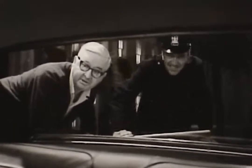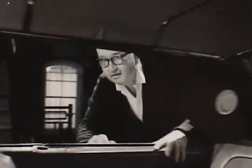What kind of car is this? Beats me. It's a new '66. This here, Rebel. Rebel? Sure good looking. Rebel? Rebel what?